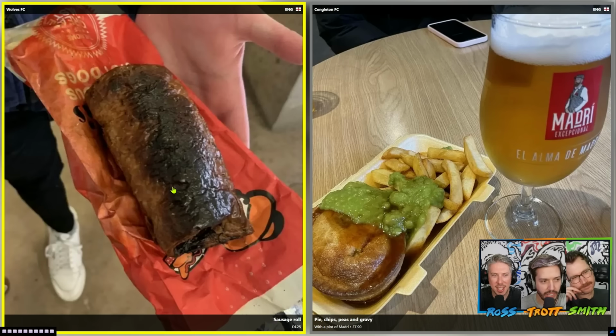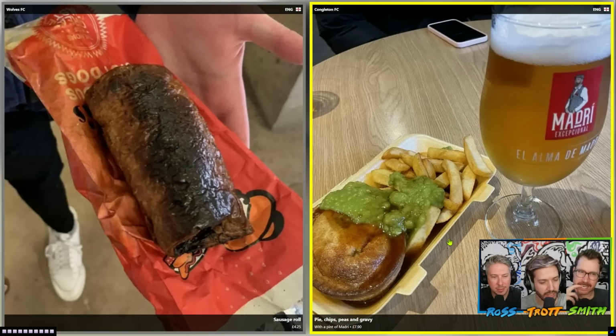That's awful. That looks like a turd. Where's the cut off ends? That looks like a charred sausage roll. It's burnt. You couldn't sell that. It doesn't look like a sausage. It's gross, £4.25. It looks too burnt. That's too much, right.